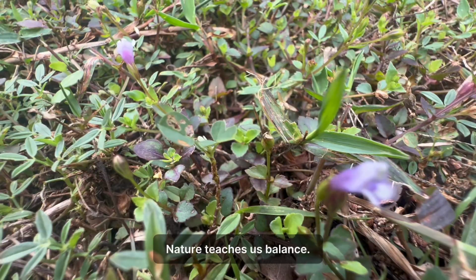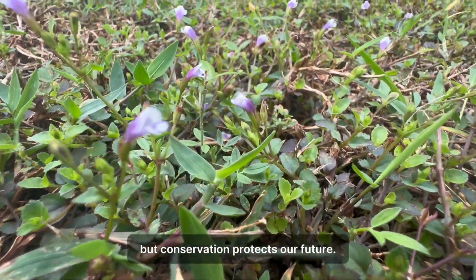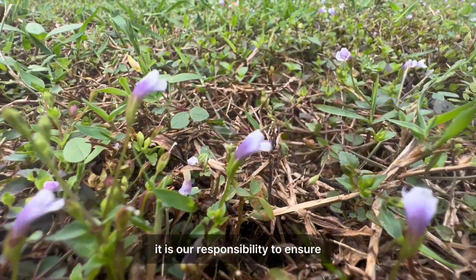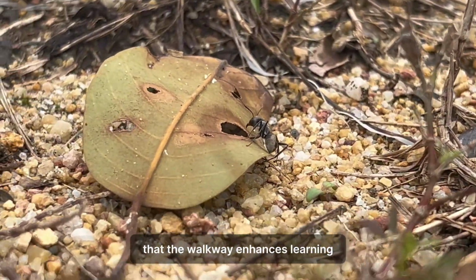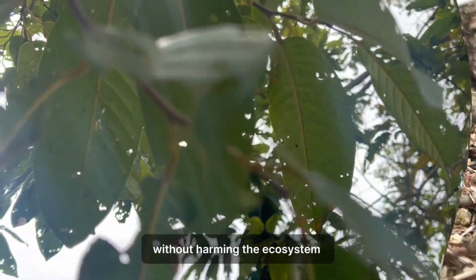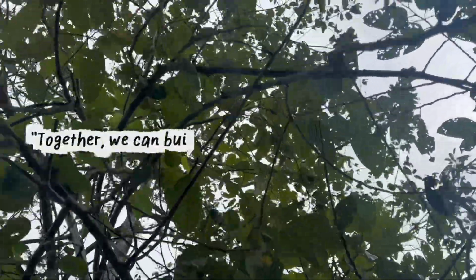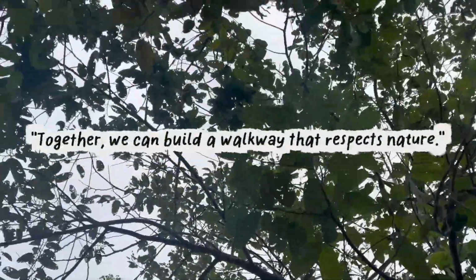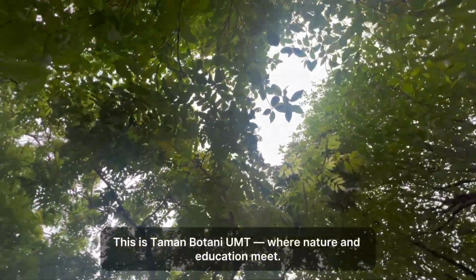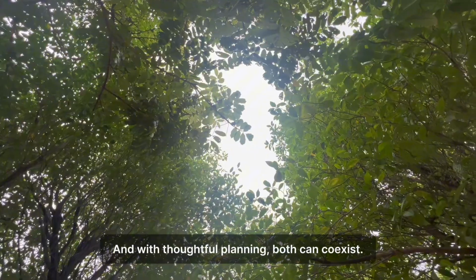Nature teaches us balance. Development supports people, but conservation protects our future. As we move forward, it is our responsibility to ensure that the walkway enhances learning without harming the ecosystem. That's what makes Taman Botani so valuable. This is Taman Botani, where nature and education meet, and with thoughtful planning, both can coexist.